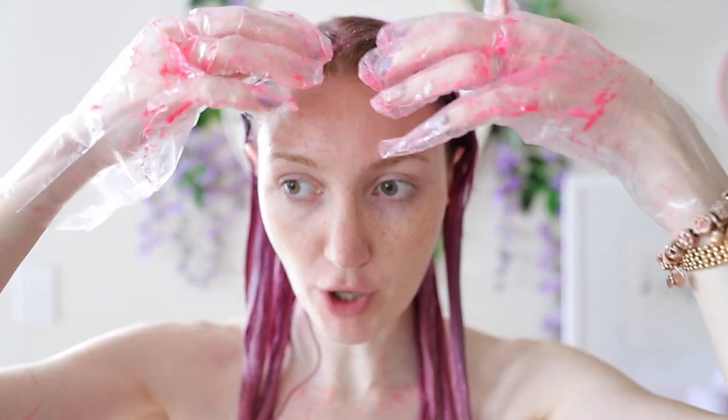Alright guys, well, I have no idea what's going to happen now. I don't know if the pink is going to take on the parts of my hair that went grey. I don't know if the pink is going to cover the purple, or if when I wash this out, the purple will still be there and then it'll change into pink. I have no idea.